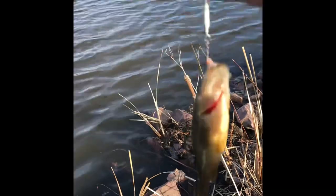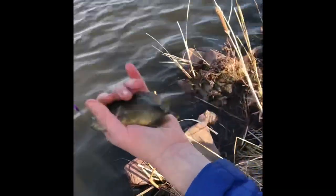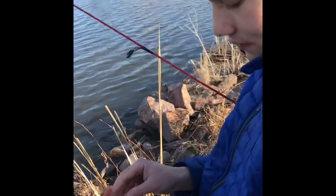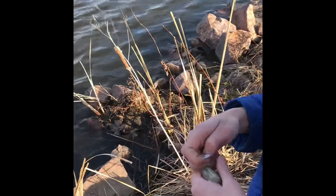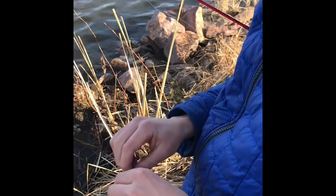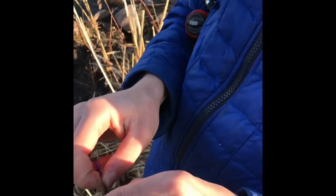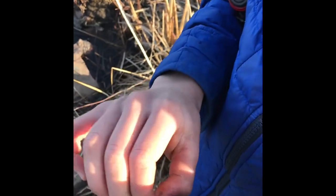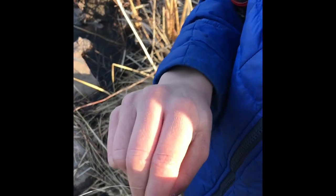Got another one. Nice, another little bluegill. This one's got a nice little stripe pattern on it. Just on a worm and a little ice fishing jig, the same thing we caught our trout on. Oh, let's get a good release on them. Let's get the hook out. Let's get this hook out of the fish's mouth. There we go. Let's get a good release.